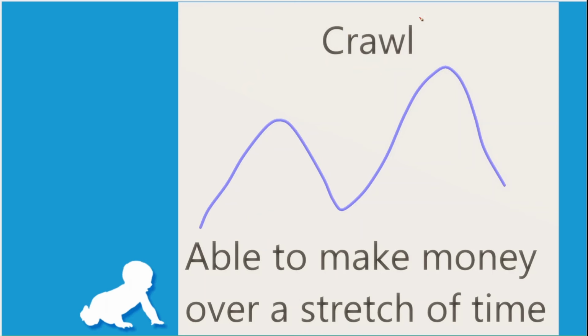So that's the crawl stage. That's where you have a pretty decent idea how to enter and exit, but you haven't learned the process of making a consistent profit.